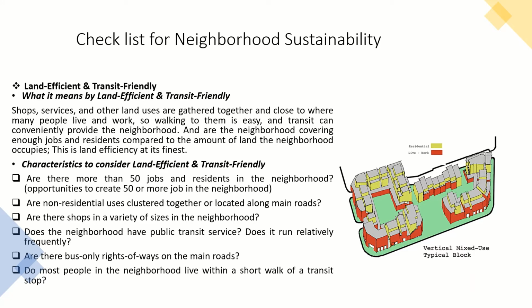Secondly, on the checklist, we can talk about land efficient and transit friendly. Shops, services, and other land uses are gathered together and close to where many people live and work, so walking to them is easy, and transit can conveniently serve the neighborhood. And does the neighborhood have enough jobs and residents compared to the amount of land the neighborhood occupies? Characteristics to consider in land efficient and transit friendly.